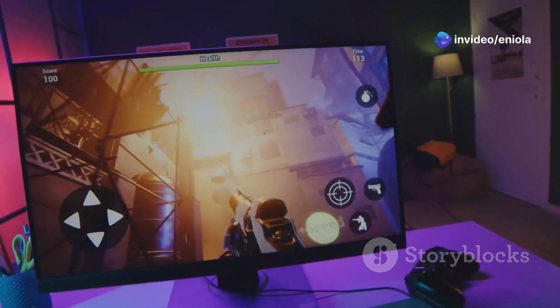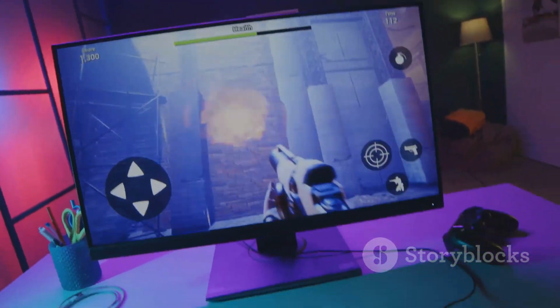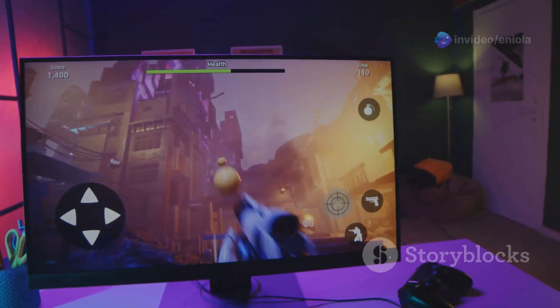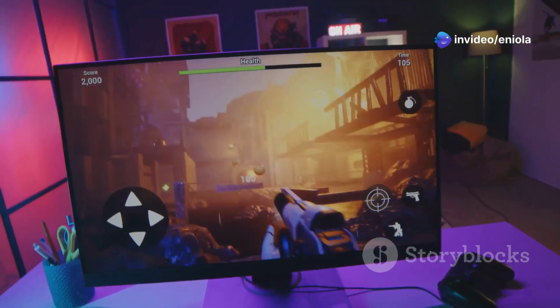We're looking for something with at least a 1080p resolution and a refresh rate of at least 75 Hz, but ideally 144 Hz for that buttery smooth gameplay. A higher refresh rate means that the image on your screen is updated more frequently, resulting in smoother motion and less blur. This is especially important in fast-paced games where every millisecond counts. A 1080p resolution ensures that the visuals are sharp and detailed, providing a clear and immersive gaming experience.